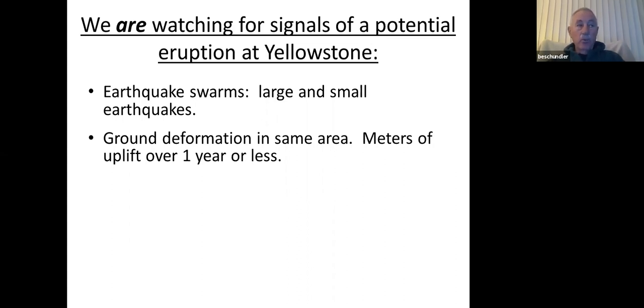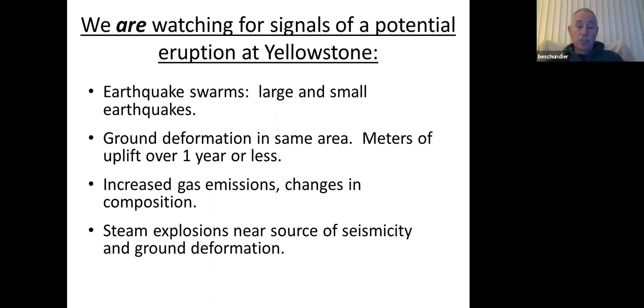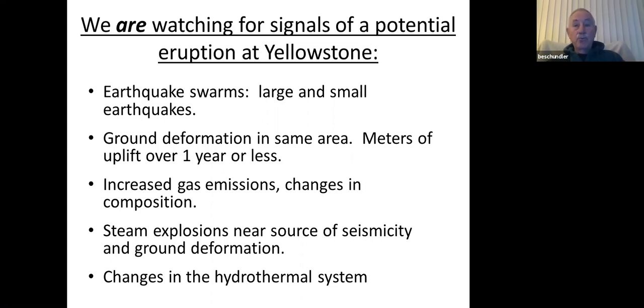They're also watching for ground deformation. We'll talk about that in a second. Increased gas emissions: they check the gas emissions, analyze the chemistry of them, and try to see if there's any kind of sudden change. Steam explosions and changes in the hydrothermal systems, which basically means watching and tracing geysers that we know about, like Old Faithful. Old Faithful has changed. When I first visited in 72, the eruptions were much more regular, about every hour on the hour. Now they can range between 40, 50 minutes and 90 minutes. There's a way we calculate and predict that, but still they change.